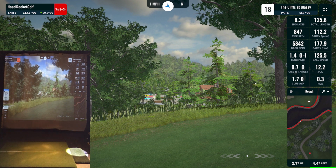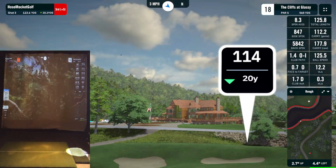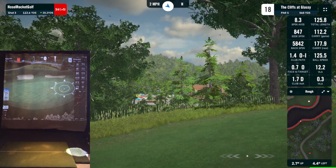Okay, now, nice little 125 layup with a 3-wood. We're in the rough. We've got, what does that say, 113 or 123? 115, down 20. So I think I can just hit like a 100-yard shot. It's going to come out left. We'll go approach wedge. We'll go there.